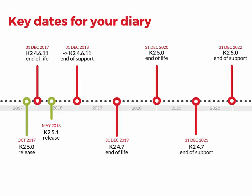So some key dates then. Obviously in the green you can see the October 2017 release of K2 5, and obviously now we're on 5.1. We're expecting to see 5.2 probably slightly later this year, probably August, September time. So K2 5 is here. It has been for a while. It's a proven platform. It's a robust platform.